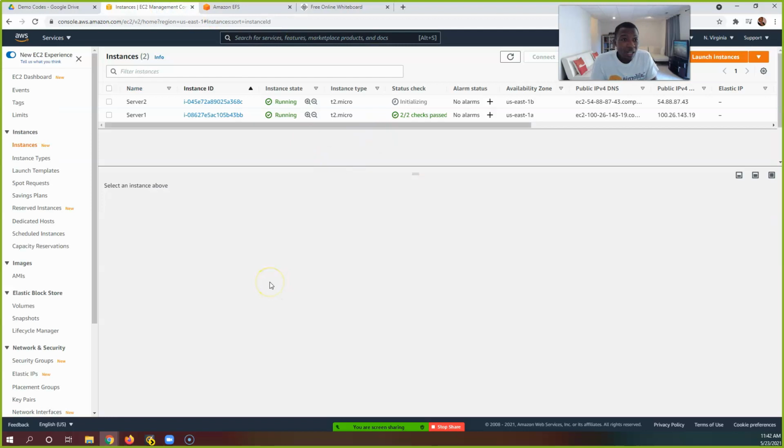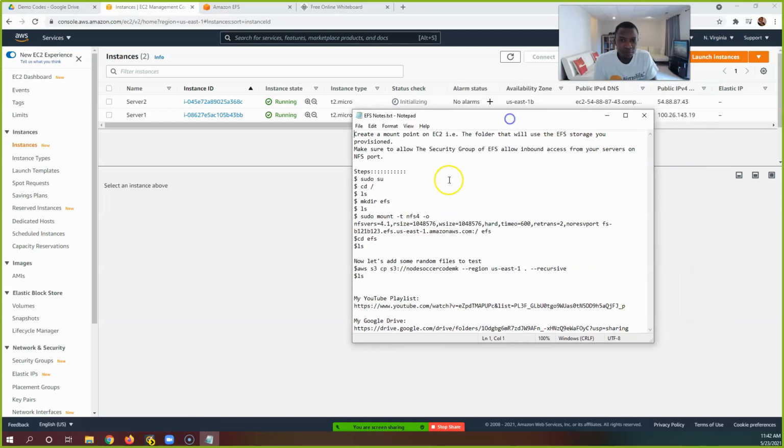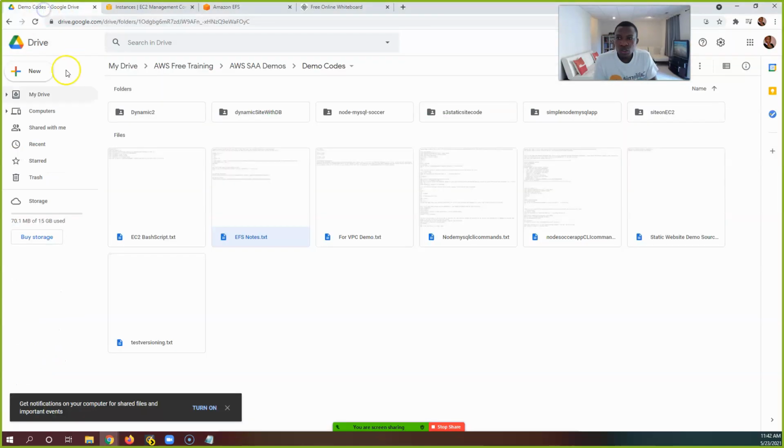Good. All right, now everybody go to your Google Drive. Look at this. I already put all the commands here for you guys, as I always do with all of these labs. If you go to the drive, you would see something called EFS notes. So go ahead and download that to your folder and open it up. We need the commands in here.